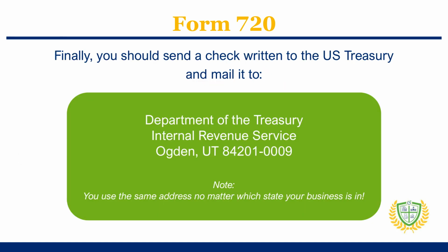Finally, you should send a check written to the U.S. Treasury and mail it to Department of the Treasury, Internal Revenue Service, Ogden, UT 84201-0009. Note: you use the same address, no matter which state your business is in.